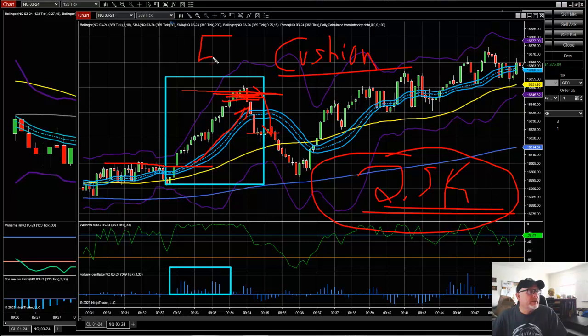Now I had a 5 point target, but I moved it, and I was able to get more than 5 points on the move.